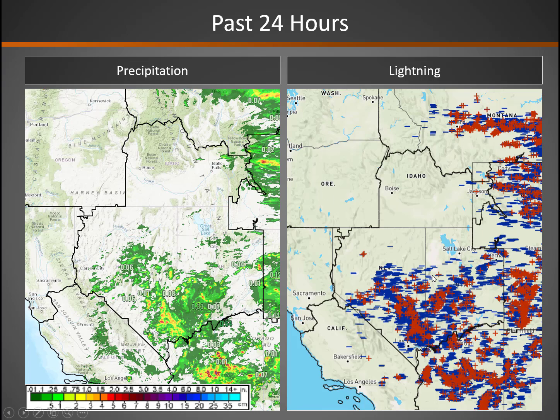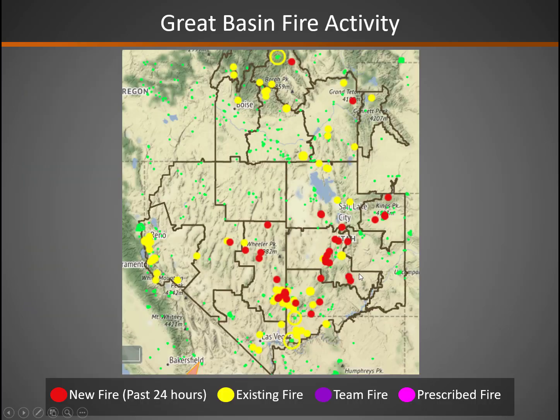Lightning quite extensive here on the right-hand side, especially along and south of the I-80 corridor, thousands of strikes. On the left, however, we do see quite a bit of wetness, especially up into southern Nevada. These yellow areas are ½ inch to 1 inch of rain, and some of those red dots up to 2 inches of rain in some localized pockets. That is good news, but you can see how drier it is the further north you go. And so this stuff up here in the northern periphery is where we have the best chance of holdovers.